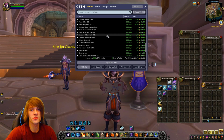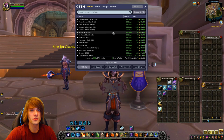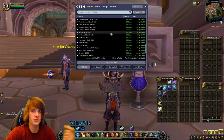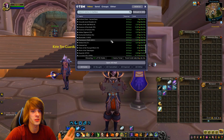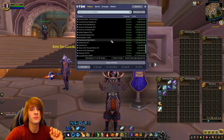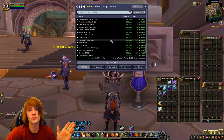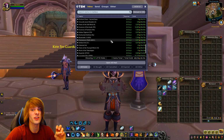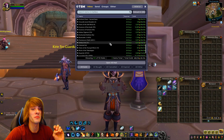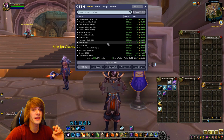Essence of Servitude, 95 of that for 16,587 gold. Essence of Torment, 7,000 gold. Sallow Pigment, once again, 2,500. Load of Rune Cloth for 1,700 gold. That was not really a loss leader, but we lost some gold on that. Frostweave Cloth, 6,000 of that for 2,971 gold, not overly bothered by that. Umbral Ink, 21 of that for 4,373 gold.